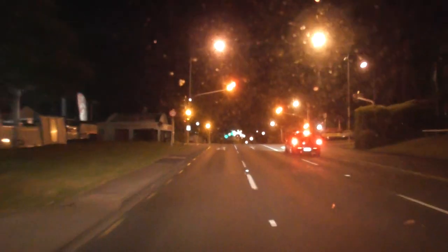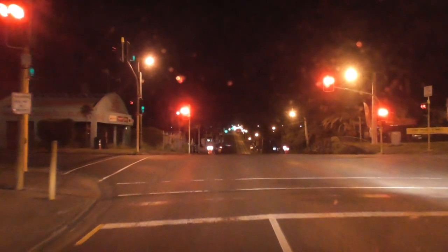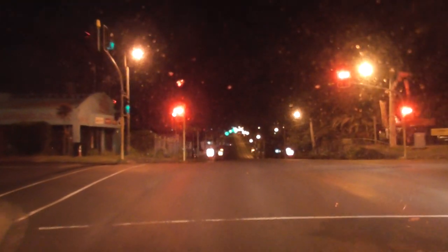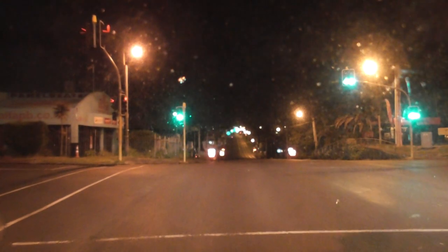Oh, I'm going to get a red light here. And stop. Well, there's a car there. Some traffic lights are designed so they sit green, and as soon as you come within the area, they go red, just to annoy you. That's the way they're set up. It's really ridiculous. There we go.